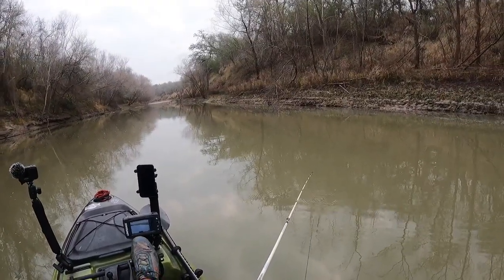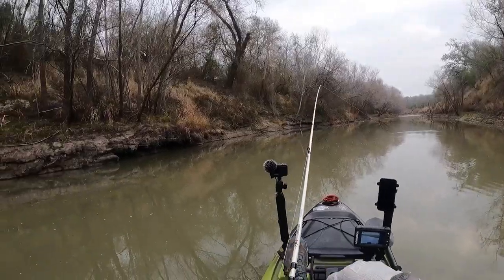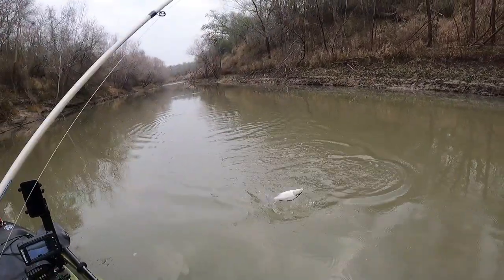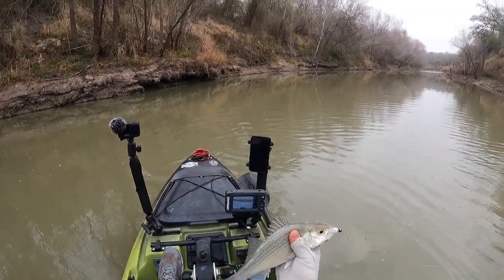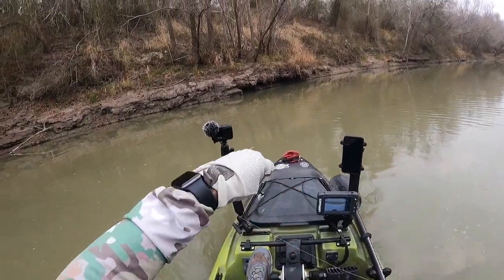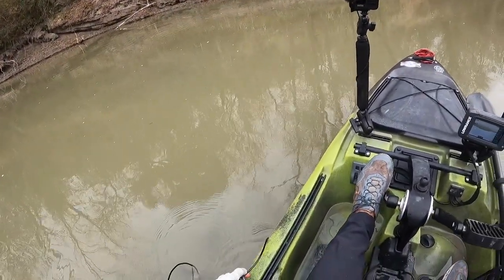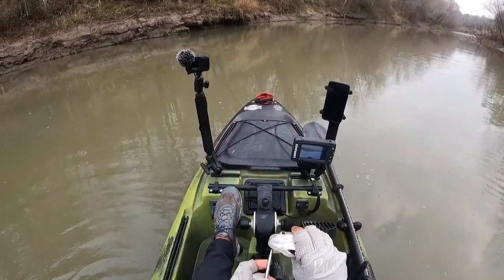Ooh. This is another hole. Oh yeah, there we go. There we go, man. This is a nice one. Yeah, buddy. Another keeper. Another keeper white bass on this little beetle spin. I think this is like a $2 item at Walmart. And it is catching dinner for more than one family. That's for sure.